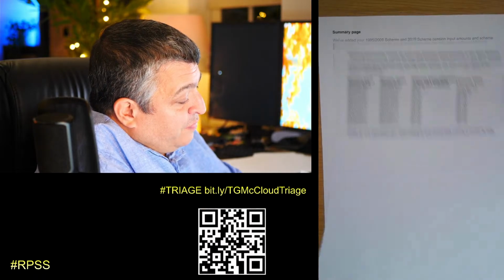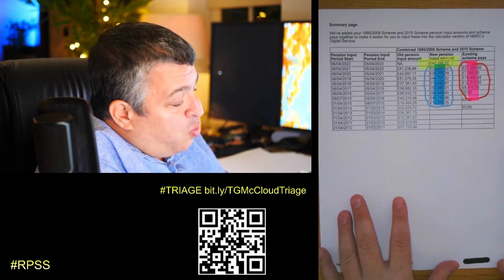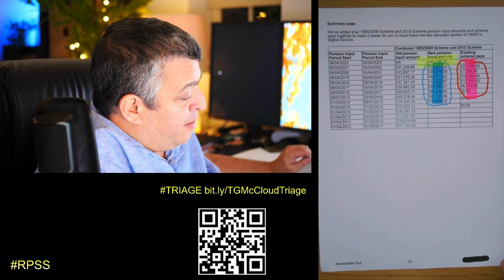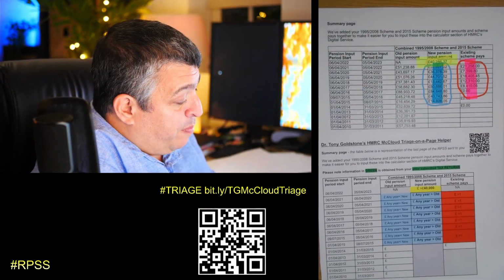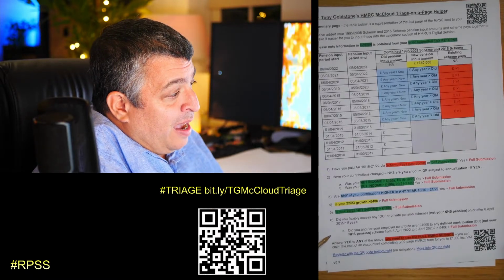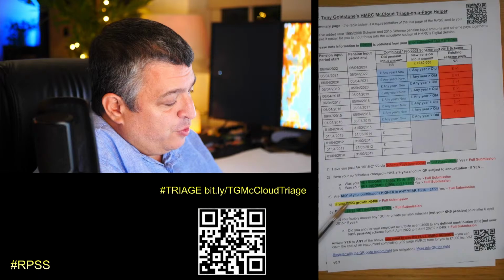More opening and closing values are really of technical use only, but certainly for the England and Wales RPSS, this summary page is where it's all at, and this triage on a page is designed to help you look at this summary page. Basically, triage involves asking 6 questions, and you don't have to answer all of them. If you fail on one bit, then you've got to do a full submission.